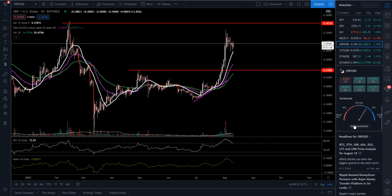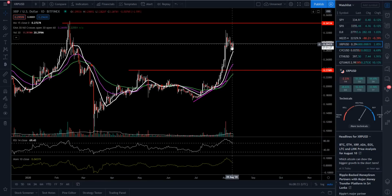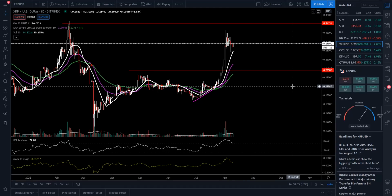And then if we get into TradingView for XRP, we're looking at 2 sell, 9 neutral, 17 buy. For oscillators, 1 sell, 8 neutral, and 2 buy. Moving averages are looking strong there. So we're just going to have to see if this is our high or low, and if we're going to push up again here, guys. So that's going to be important.